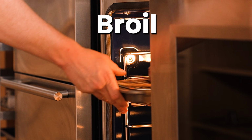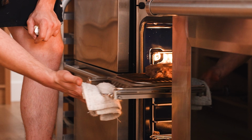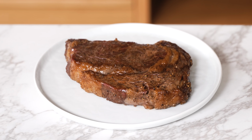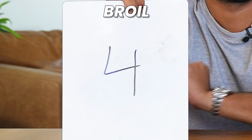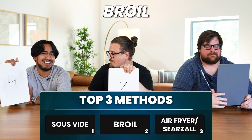Moving on to broil. Seasoned steak on a wire rack, pop into a broil oven low for about 5 to 8 minutes, flipping it halfway through the cook time. It comes out, and now it's time for a taste test. With a 4, a 7, and a 7.5. I rated this higher than I did the sous vide. I don't know how that happened, but there we go. It just wasn't anything special.